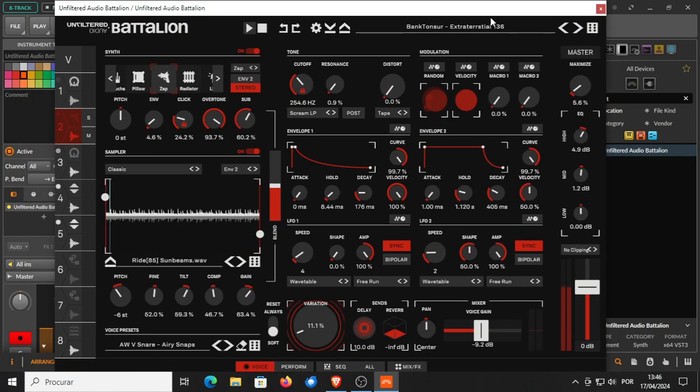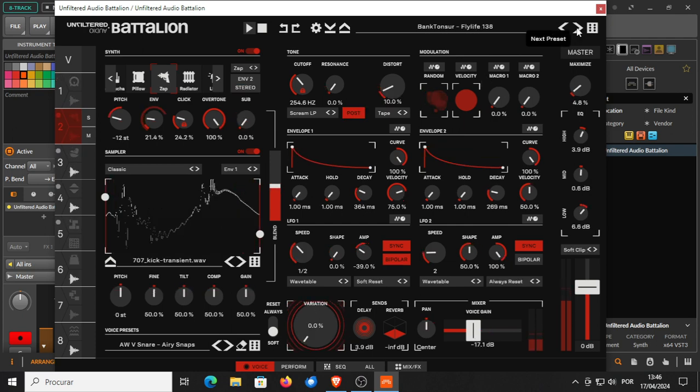It seems also pretty resource low. I haven't seen this struggling much for resources, which some of these kinds of granular and wavetable synths sometimes really absolutely destroy the performance of your PC. But so far this is running really smooth, no hiccups whatsoever. So I think this is actually pretty well optimized and not heavy on resources.